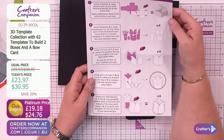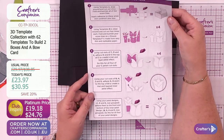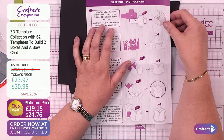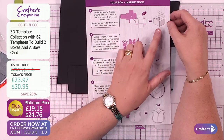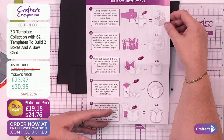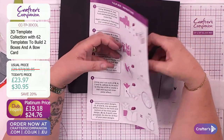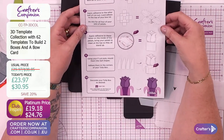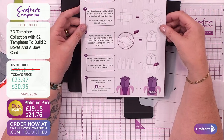It's just a walk through of how to fit them together. But in your packaging, you also get literally step by step, couldn't be easier, showing you which template to use, draw around it, and how to pop it together. And it goes through it in a fairly logical way of doing it, over onto the back, until you've got a finished project.